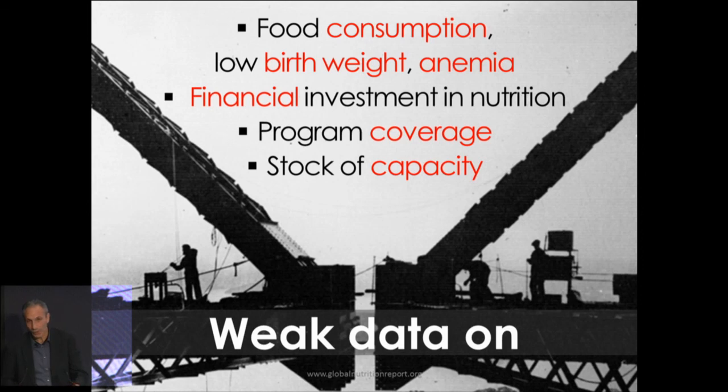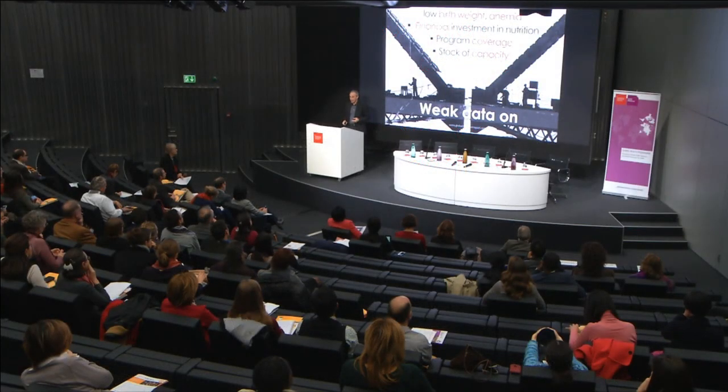The independent expert group, 20 people, 20 different views on where the biggest data gaps are. There was some consensus around these issues: food consumption, low birth weight, anemia, financial investments in nutrition. Program coverage data were really quite weak, for the Lancet's 10 interventions. And the stock of capacity. Again, we don't really know much about the capacity. For the 2015 report, I'm trying to get an assessment of National Statistics Office capacity, not in nutrition, just generally. And I can't find it anywhere. I've talked to the UN Statistics Office and they don't have anything. The World Bank doesn't have anything. It's just really, really weak data.